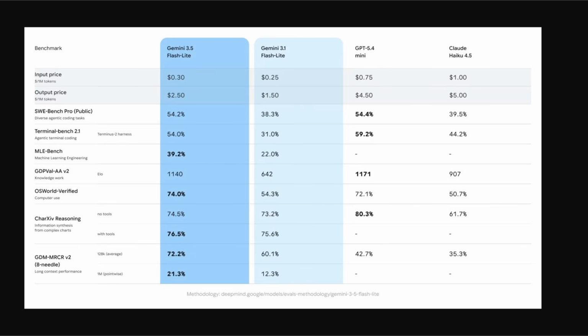And next we are having the benchmark comparison between 3.5 Flash-Lite, 3.1 Flash-Lite, GPT 5.1 mini and Claude Haiku 4.5. And the pricing is extremely low. Just look at the input and the output pricing, and its benchmarks are so good, on par with GPT 5.4 mini.